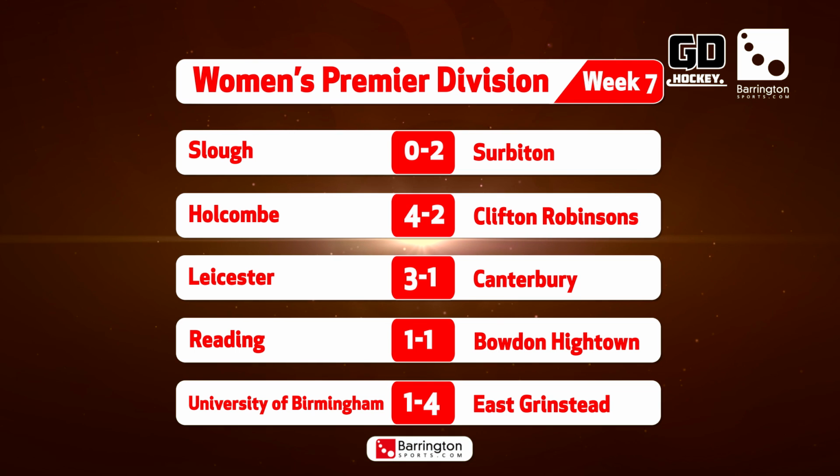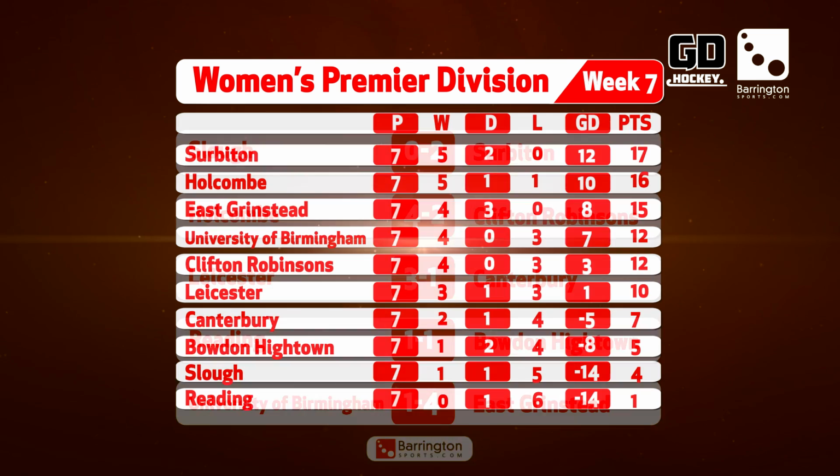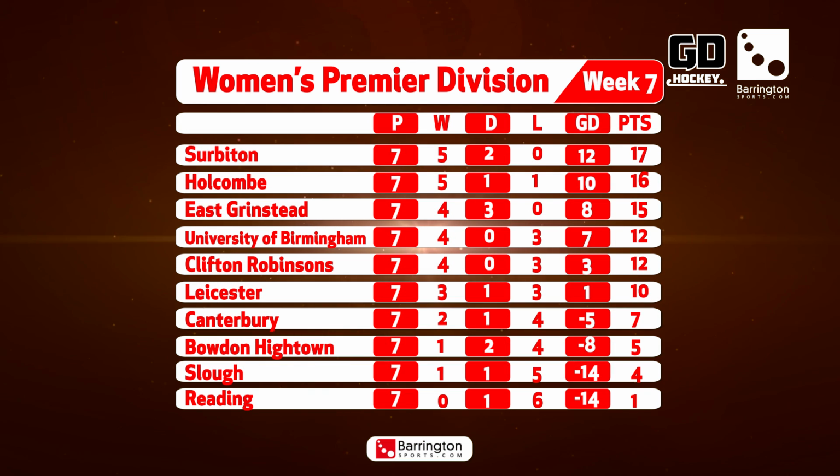Elsewhere, 2 second-half penalty corner goals from Giselle Ansley gave Surbiton the win away at Slough. Leicester beat Canterbury by 3-1. Reading picked up their first point of the season after a 1-1 draw at home to Bowden Hightown, and East Grinstead beat the University of Birmingham by 4-1. This means that Surbiton and Holcombe continue to set the pace at the top of the table, with Slough and Reading in the dreaded relegation spots at the moment.